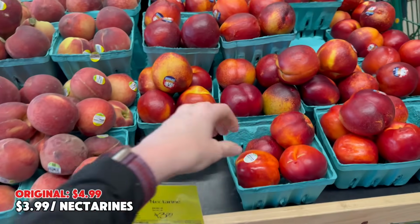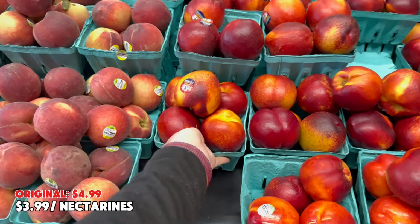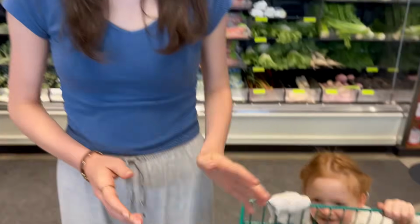Okay, so the organic nectarines are also on sale. These are $3.99 a pound. And we're gonna get some organic nectarines. Here we go. Organic nectarines. Do you guys like nectarines?